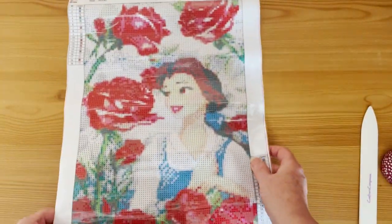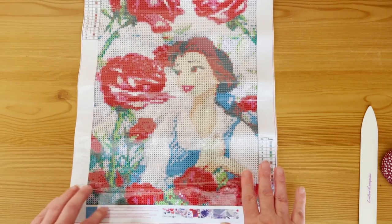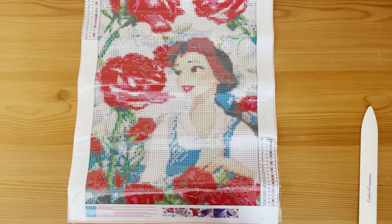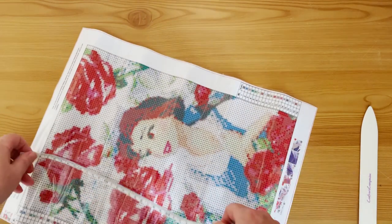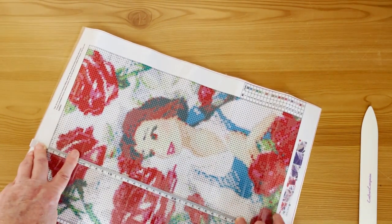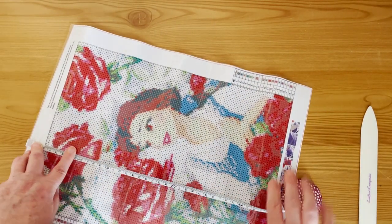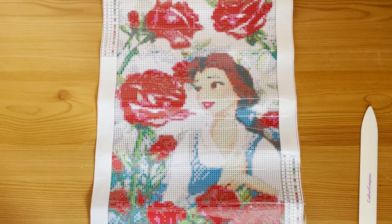So yeah. She's going to become one with her background. So yeah, maybe not liking that very much. Says it's a 30 by 40. It is actually 25 by 35, almost 34 and a half. So there we go, Belle.